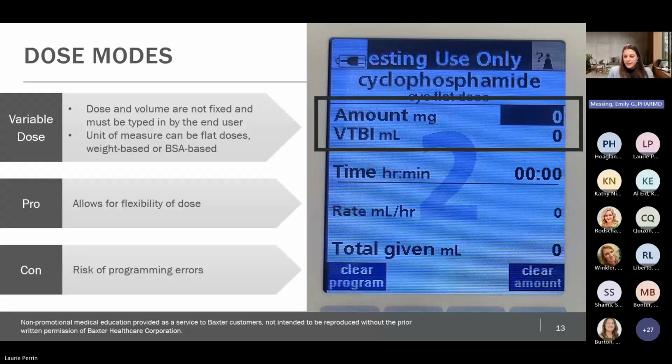And then that way it serves as a double check for the nurse to confirm the weight-based dose or the BSA-based dose, for example, that the medication is being ordered in. They'll be prompted to enter the patient-specific factors such as the weight or BSA, and then they can compare that to the final drug amount that the pump has calculated, as well as the final drug amount that is available to the nurse to check on the medication administration record in the electronic health record. So this is a way that we have built in an additional double check for our nurses when they're using a variable dose mode, to make sure that there weren't any programming errors and that everything matches within the pump and the electronic health record.